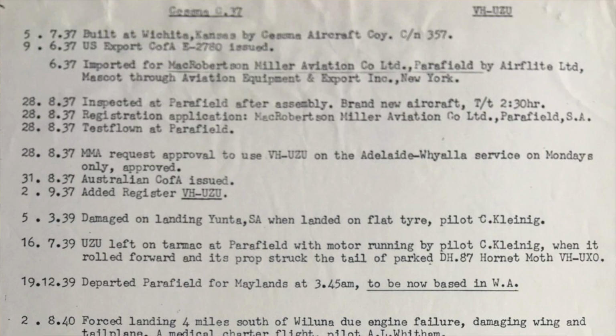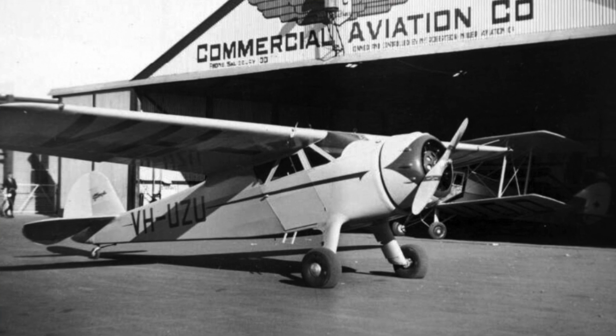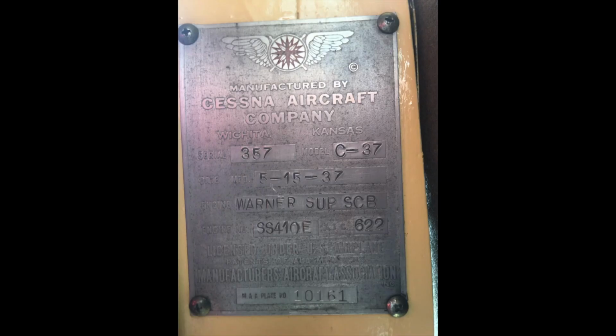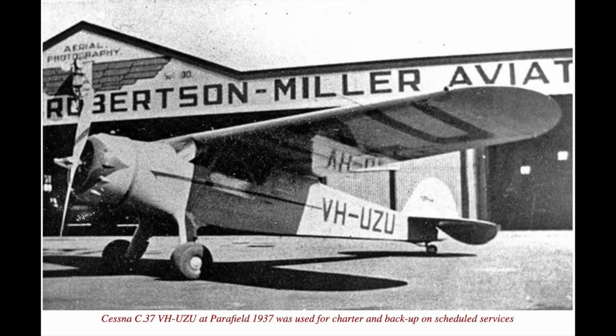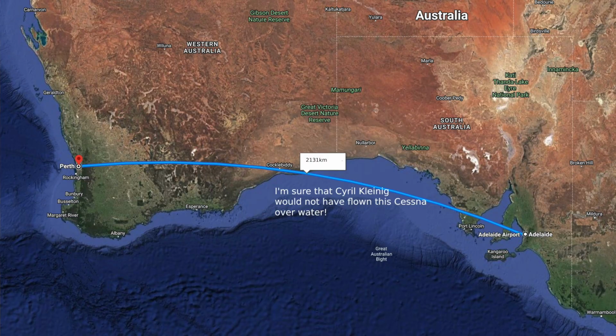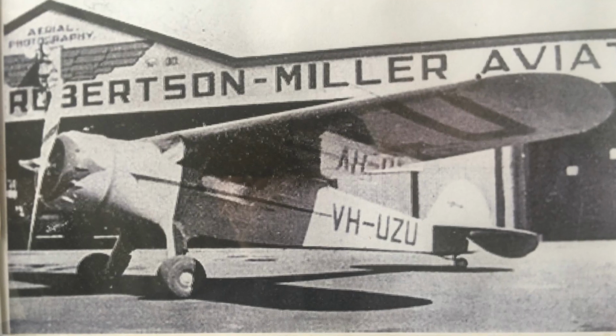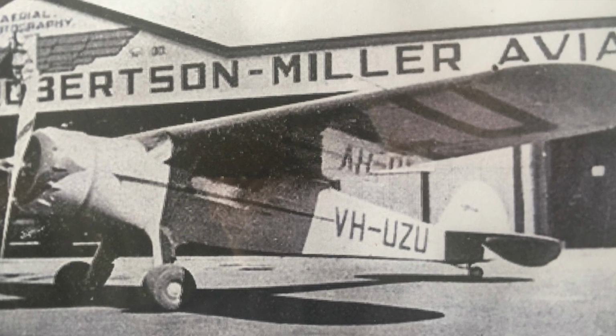UZU was purchased new in 1937 by Horry Miller's Commercial Aviation Company. It was the first new Cessna to be imported into Australia. It was used on the regular Monday service between Adelaide and Whyalla, and as of July 1938, it had flown 452 hours. It was then flown from Adelaide to Perth by Cyril Kleinig in December 1939, joining McRobertson Miller Airlines at Maylands Airfield as a general purpose aircraft.